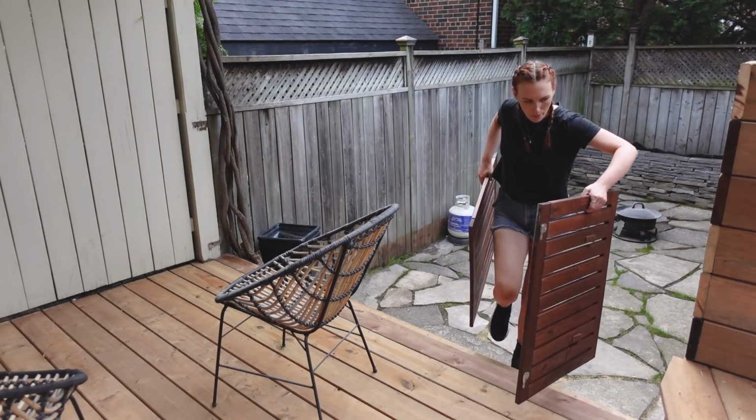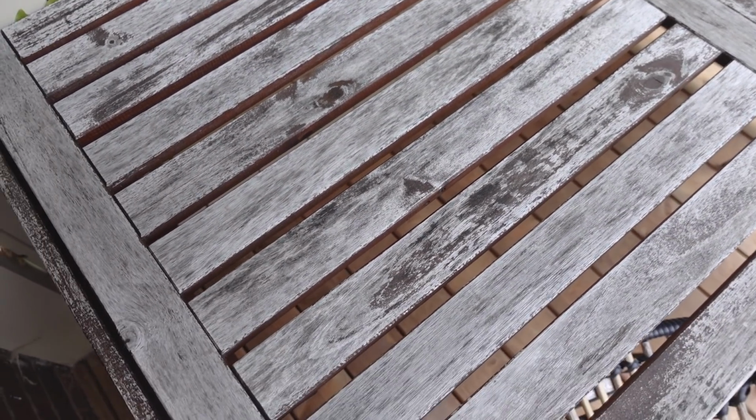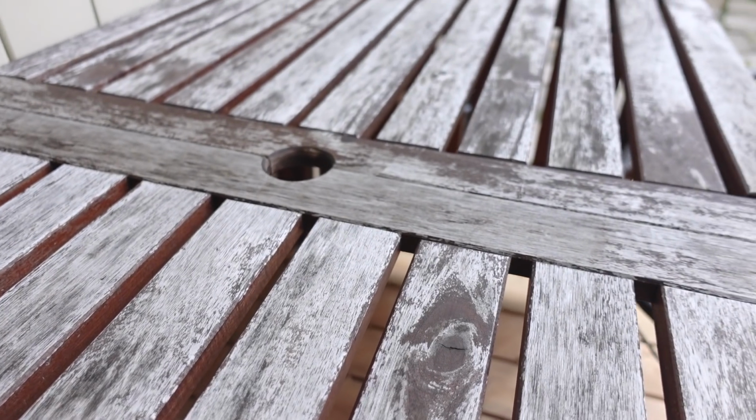This table definitely needs some sprucing up, but luckily it's just on the top. I really like this table because it is kind of small, but it does have leaves so that if I want to host more people, I will be able to. Are we hosting now? I don't know. Just need my backyard to be done first. Anyways, let's bring that thing in. I will need to refinish it though. But I'm really excited to see how it looks in the space.